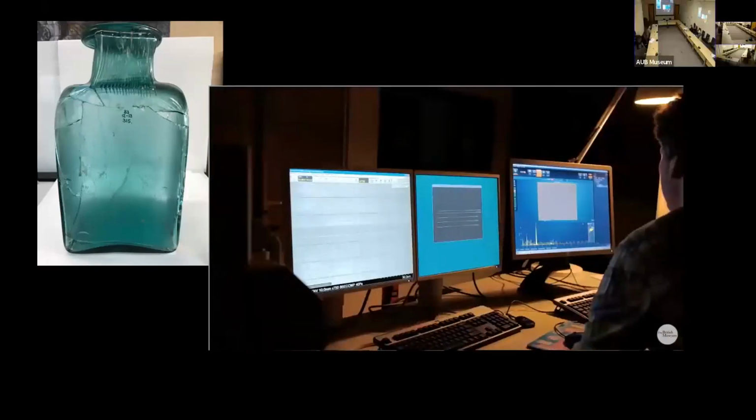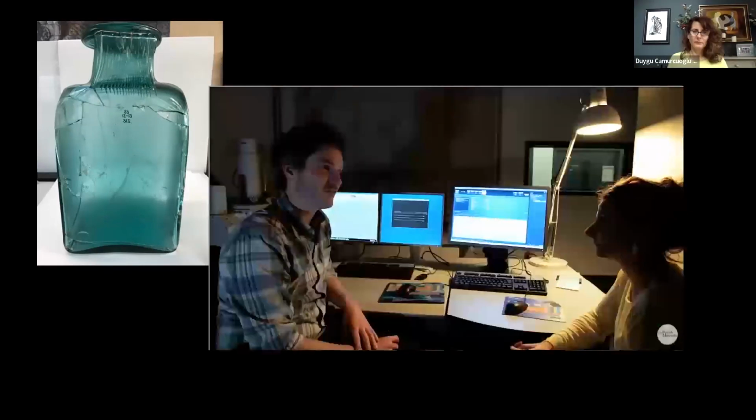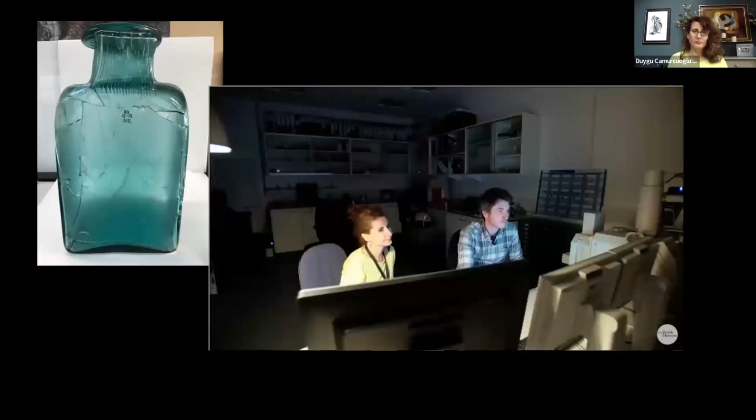And this composition is completely consistent with glass that's known to have been produced on the Eastern Mediterranean coast. We can't really tell from this where the urn itself was made, but we know that the glass certainly has travelled a very, very long way from the Eastern Mediterranean to the UK.